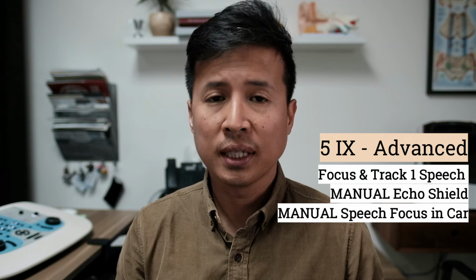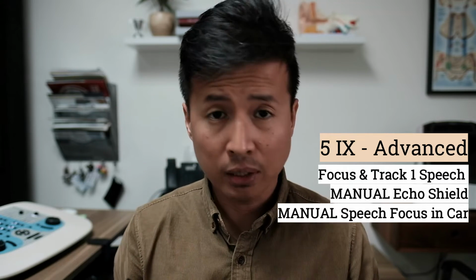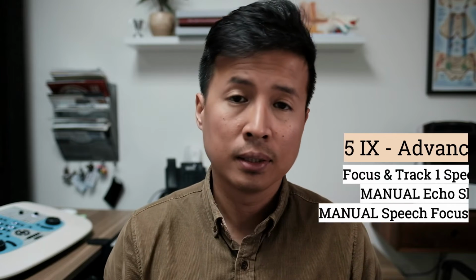You would have to manually activate it by pushing the button on the back of the hearing aid or through the app. And finally, the level 3iX is your standard level.